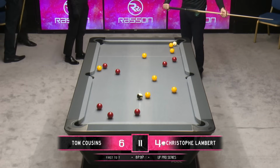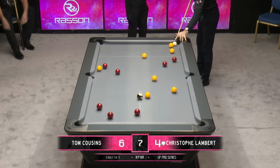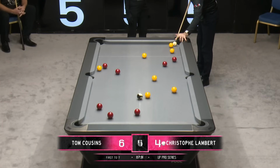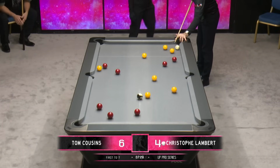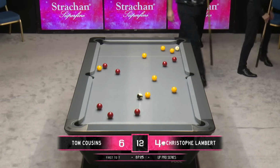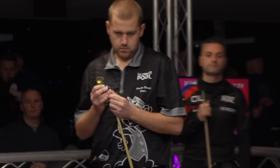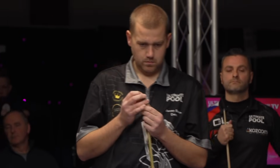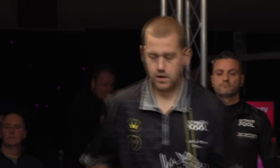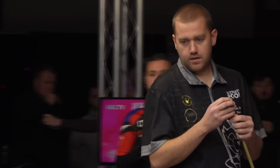Be mindful of the clock here if you're Christophe. Just be mindful. 7.5 minutes. You can't allow this tactical exchange to last too long. And it shouldn't do with the layout here. Oh, he's left it. Yeah, that's the end of the tactical exchange. Tom can go. Only ball he has to be really, really wary of is the one by the left centre pocket. He almost got caught out by the shot clock there.